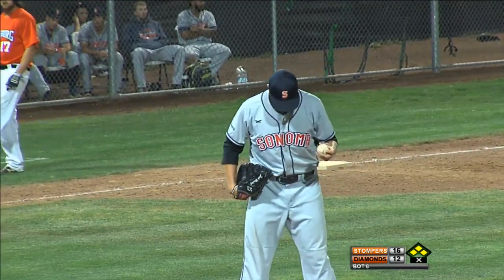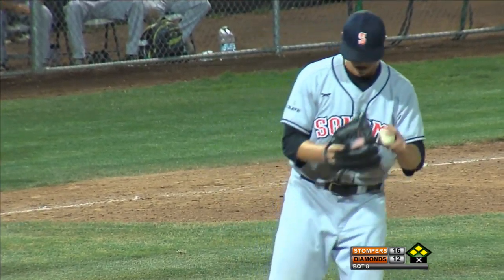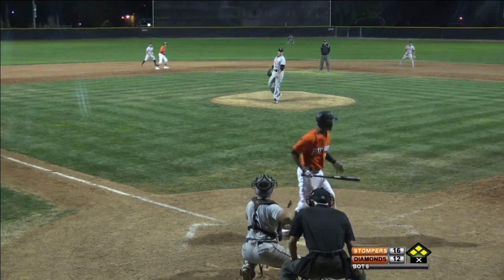Gwynn had a question for the ump. I'm not sure what the question was. He called it a strike, so it could be. His question was, instead of vocally, he did it mentally. 1-1 count, the 1-1 pitch is swung on and missed. It's 1-2.